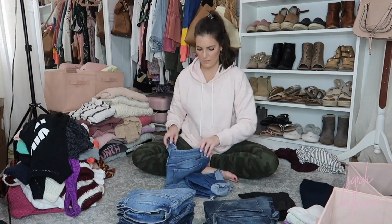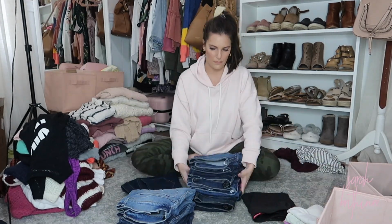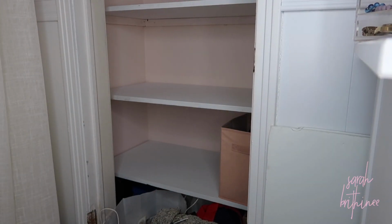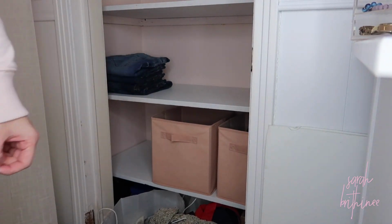And I do like to try to get all of the wrinkles and everything out as I'm folding them. And then I'm just putting them in categories based on sizes and a style. So I'm putting my bins back in, and then I did want to put my denim. So I have one stack is boyfriend jeans and my flares, so just kind of different pairs.